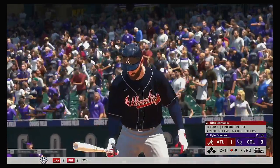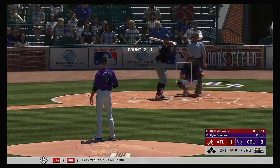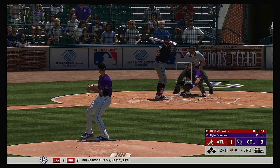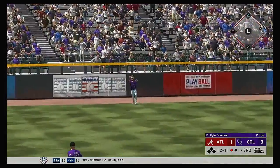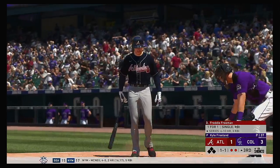Here's Nick Markakis now, the right fielder. 0-for-1 for him here in this one. Third inning here. 3-1 our score. That's lifted the other way out to left. Dahl's in pursuit. He gets there and makes a fine running play for the second out.